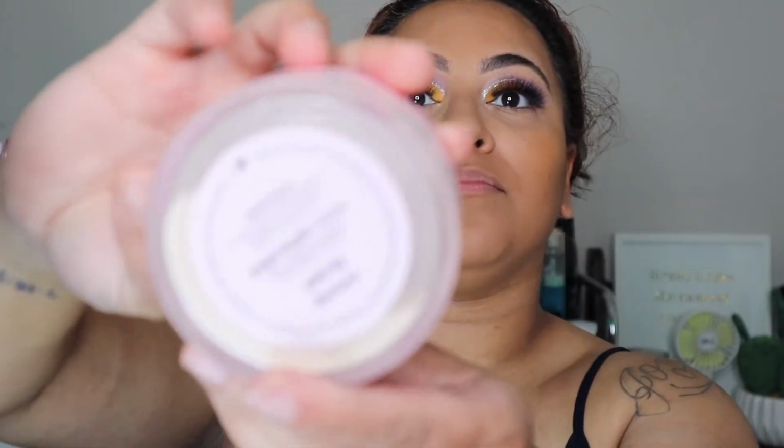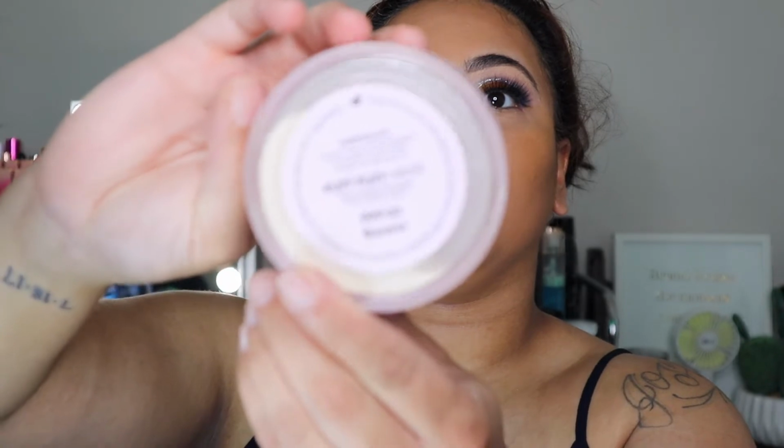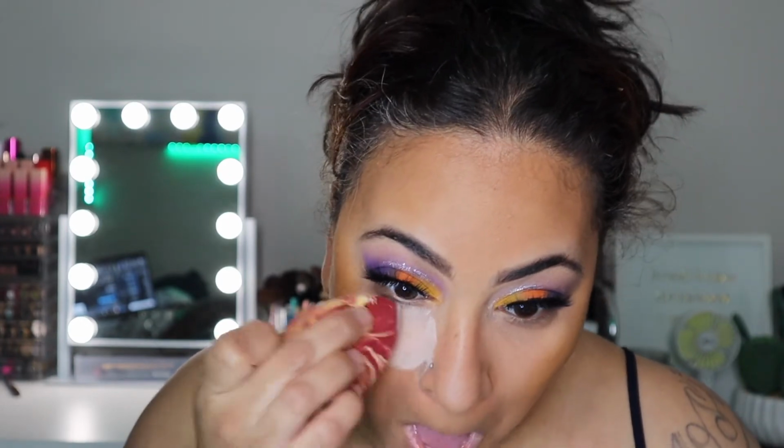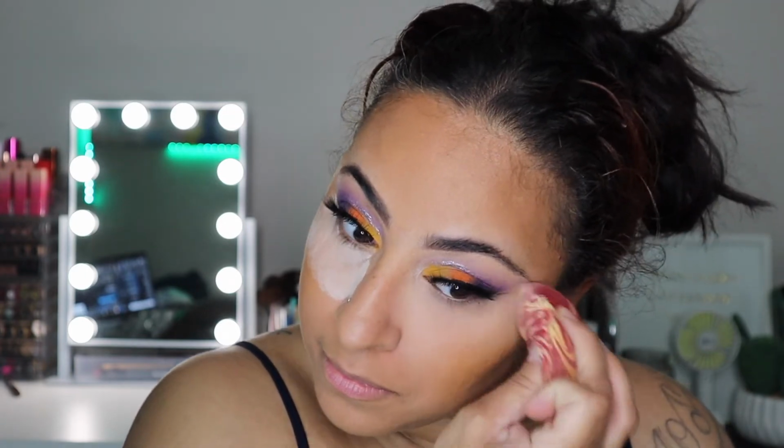Of course, I'm going in with my Kimchi Chic Puff Puff Pass loose setting powder in the shade Banana. This is truly one of my go-tos. When I first used this, I fell in love with it to the point that I have 2 backups of this. So I feel like that's why I'm trying to hurry up and use this one up.